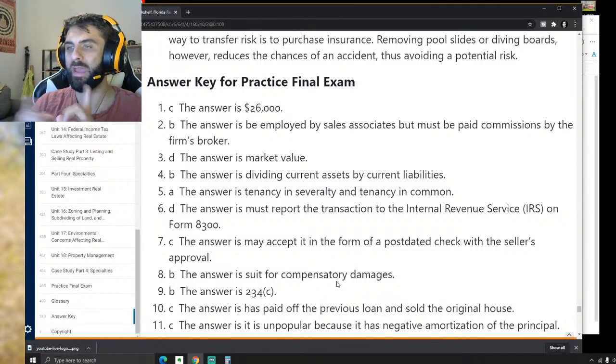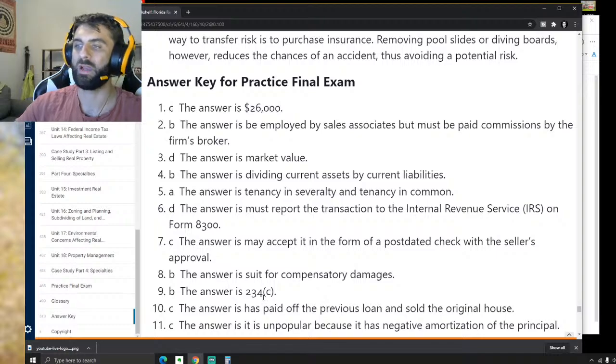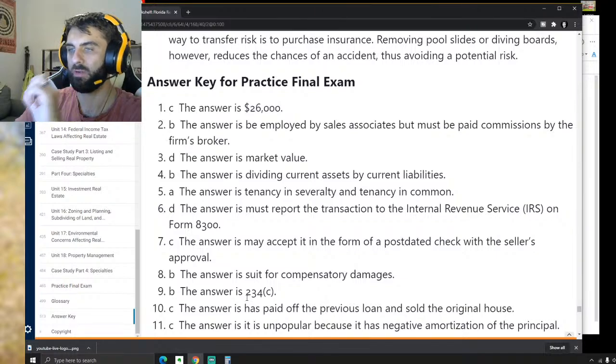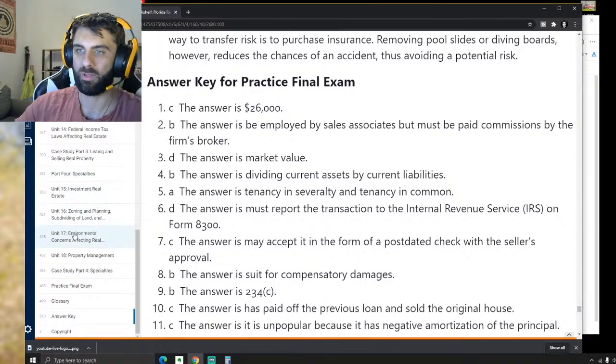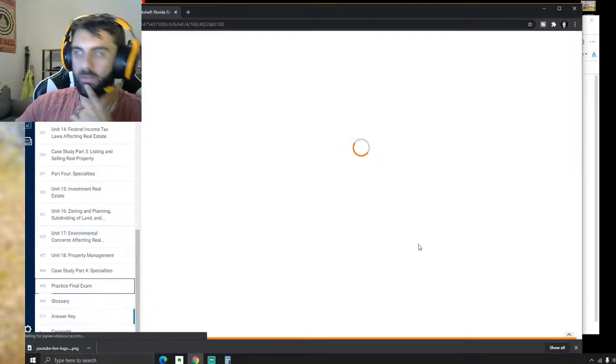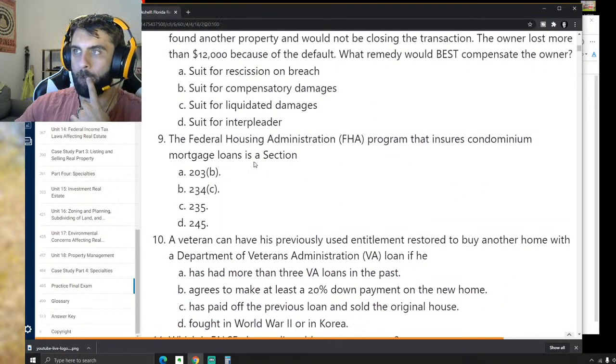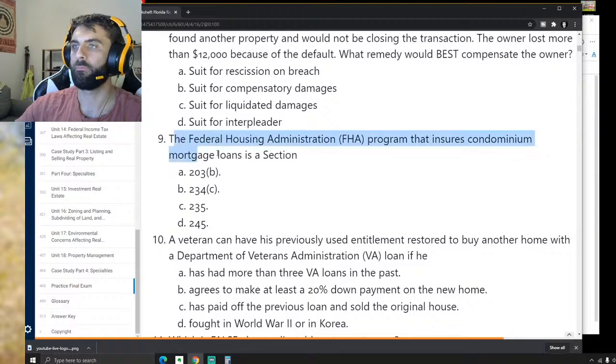Between 8, 9, and 10, 8 and 10 I got right. And it was process of elimination. It makes sense, and I got it. 9 I did not. So let's figure that one out. Let's go back to 9, which was section 234(c), and I don't remember what it was talking about. So let's go back to the key. Okay, the FHA. Okay. Got it.